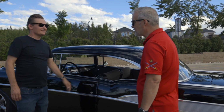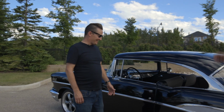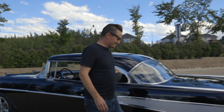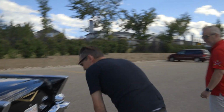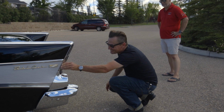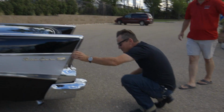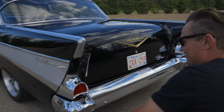And before we take it for a drive, you got to figure out where the gas cap is because we're going to put some gas in it. All right. Okay, let's take a look here. It's going to be on one of these tail fins. And which one and how do you get at it? We'll probably run out of film before I... Oh, hey, look at that. There it is. Found it. That's so cool.